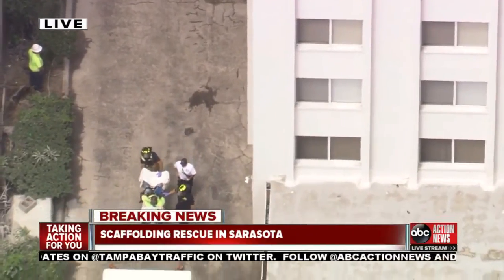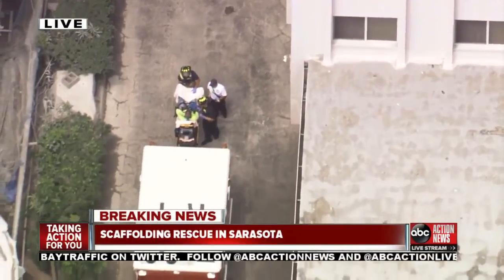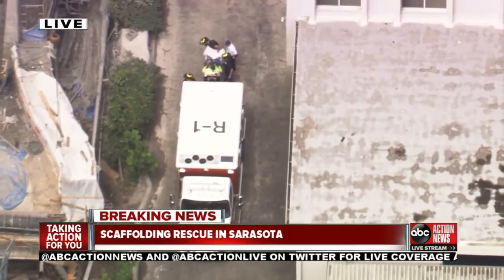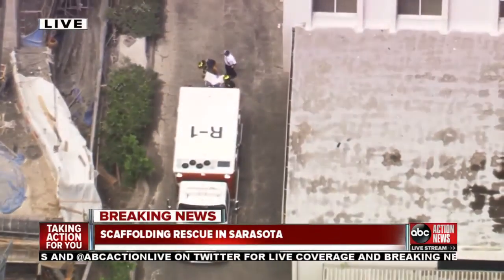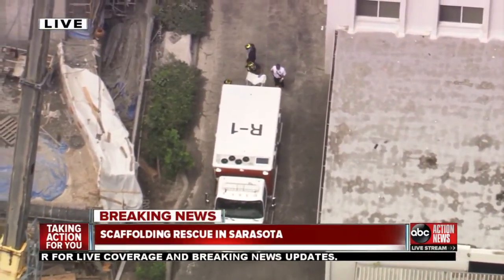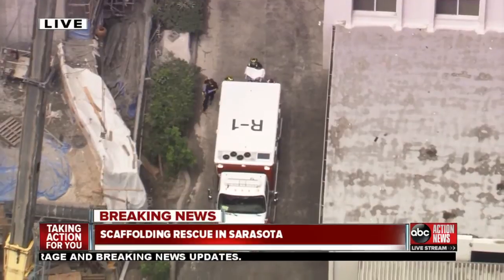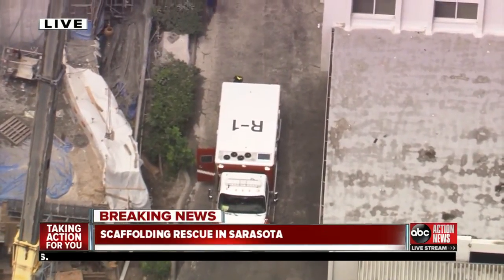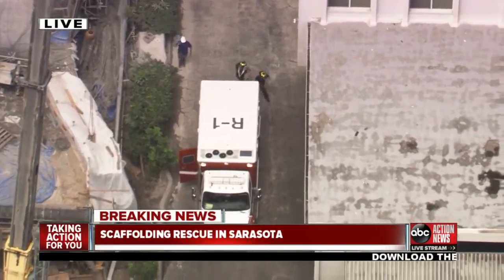And Action Air 1 is hovering above as this is happening. He's being loaded up into an ambulance right now. Again, not said to be injured, but going to be taken to the hospital, checked out nonetheless. You just watched it all unfold right here live on ABC Action News on our Facebook page. A man rescued from more than 100 feet up after getting stuck in some scaffolding.